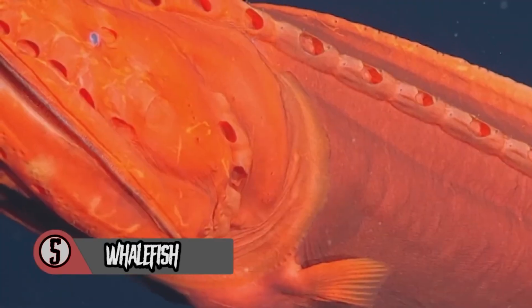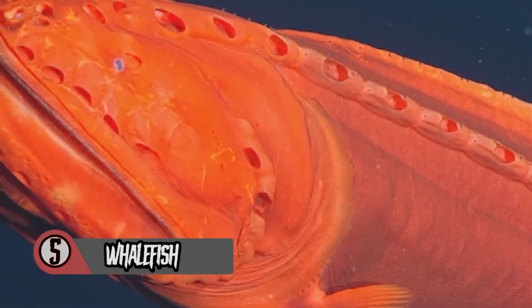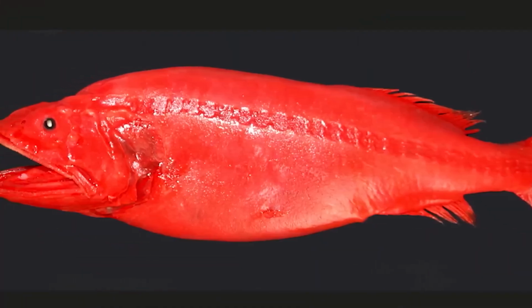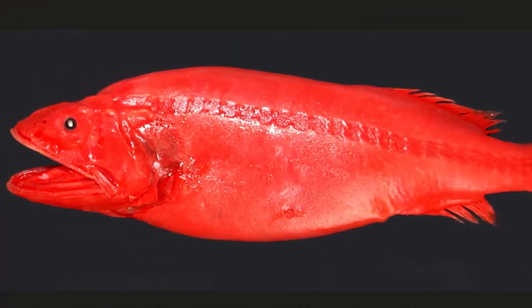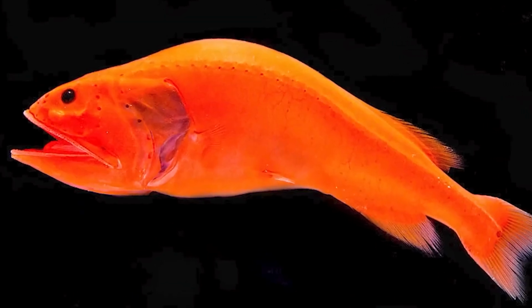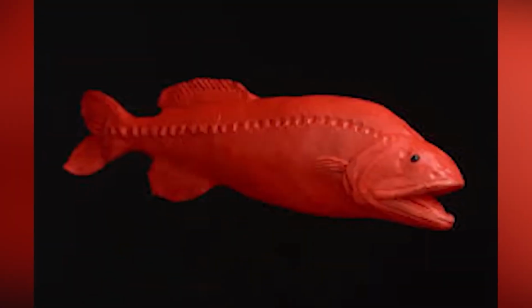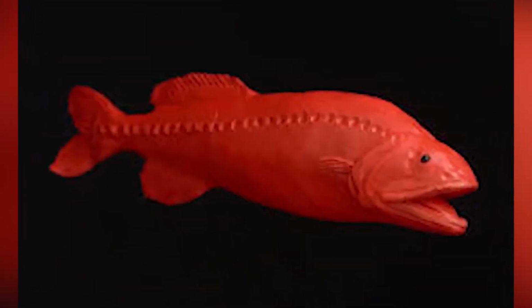Number 5 on this list is the whalefish. This fish is like a legendary Pokemon when it comes to how rare it is. Live Science says the Monterey Bay Aquarium Research Institute released footage in August showing a bright orange female whalefish around 6,600 feet deep offshore of Monterey Bay, California.